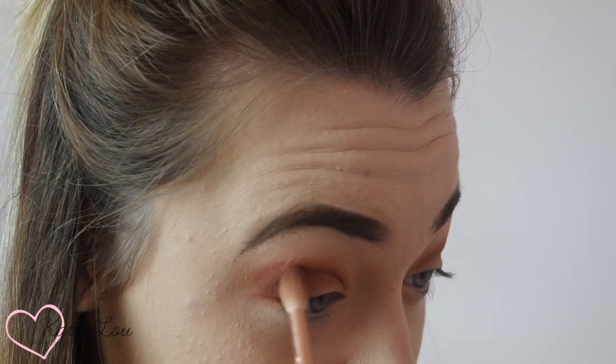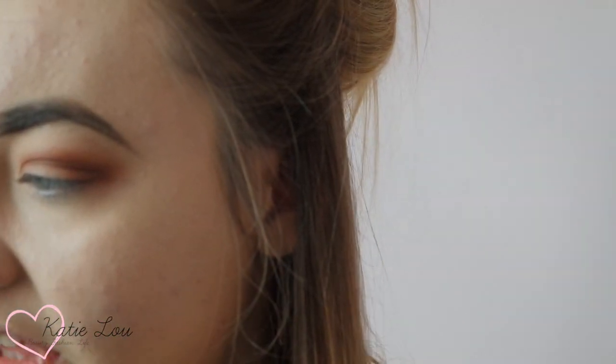Maybe I might bring you in a little bit closer now actually. Oh, that's the wrong way. Yeah, I've brought you in a bit closer just so you can get more of an idea of the colours. So that's just Cayenne through the crease there. As you can see, I haven't fully blended that out yet, but I will in a second.